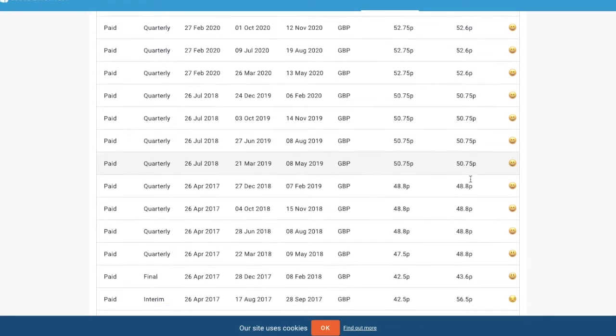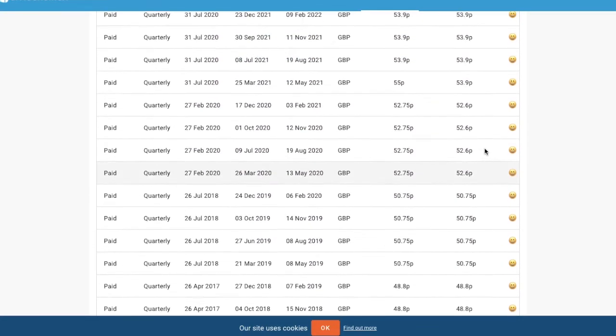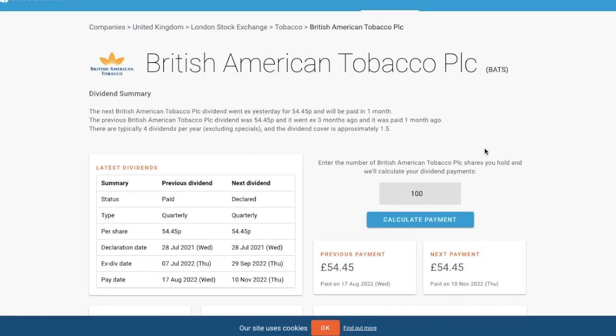A little bit of growth, nothing too outrageous, just nice little bumps up every year, and this is when it used to pay twice a year. Usually stocks that pay twice a year will have an interim payment and then a final payment, but quarterly means 4 times per year. So it's what you like to see. It has earned its place in this list, no doubt, and I just checked, it's also in the Dividend Aristocrats of 2022 list as well.